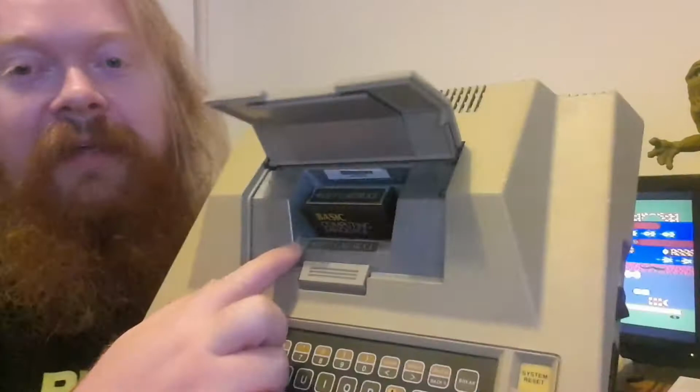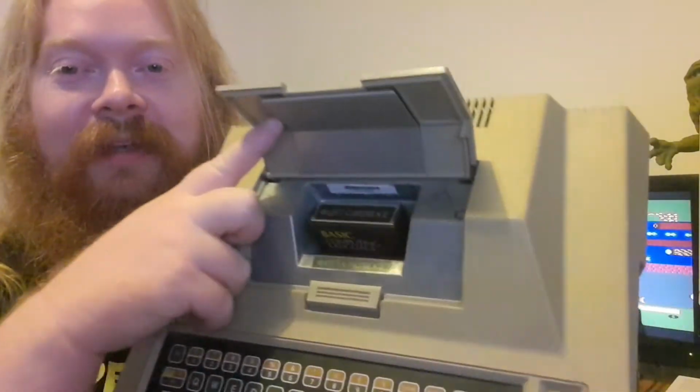I think you did need to have this, because if you look on the top of these, it says left cartridge, because the Atari 800 had 2 ports, so you could keep your BASIC in all the time and then put a game in or something else as well. So I just love it. It's left cartridge. You know what I mean? Even on there, there's only 1 port.